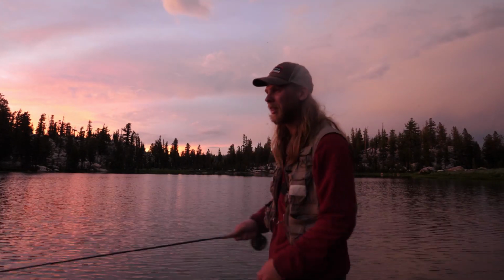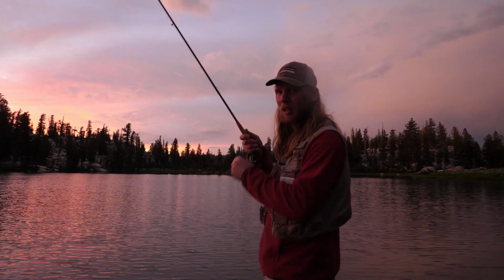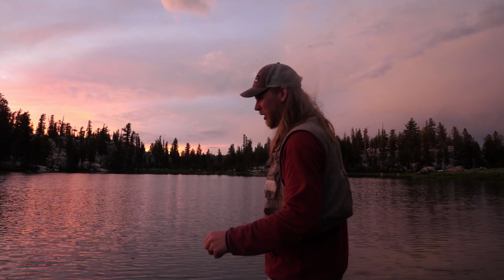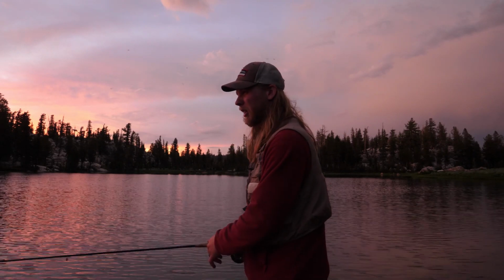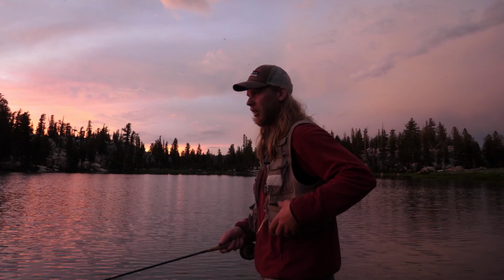Oh, I missed him. I had one. Dang it, I wasn't paying attention, and I heard the strike, and then I didn't set the hook right. I switched to this California mosquito pattern though, and it's working a ton better. The only issue is the California mosquitoes.